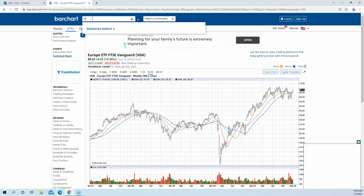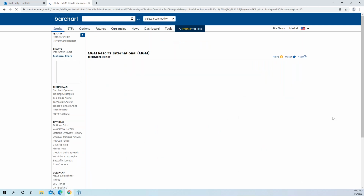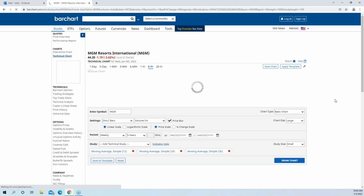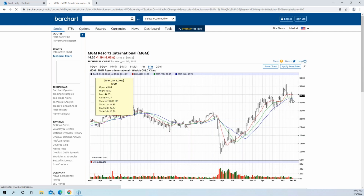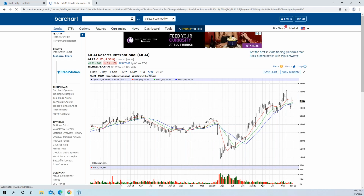Other things that we have been pointing people to as a reopening situation, MGM Grand. Been very good above 40. It's been doing very good. We want it to stay above 40. See, right as soon as it got above 40, it was looking pretty good. We'd love to see it start trading above 50. That may happen if we reopen as we get into the summer.